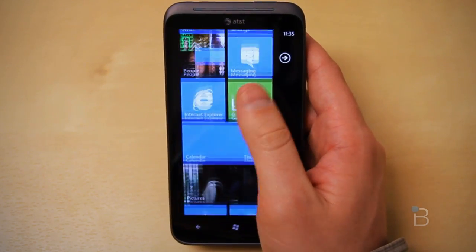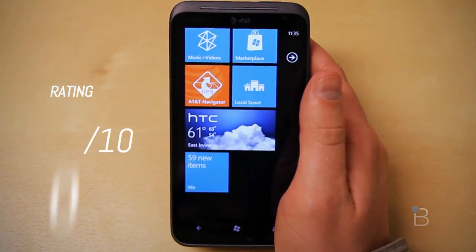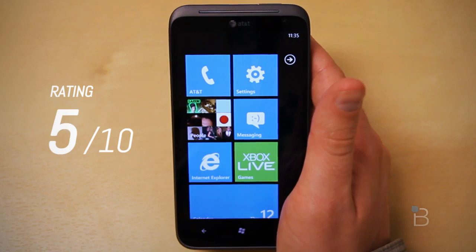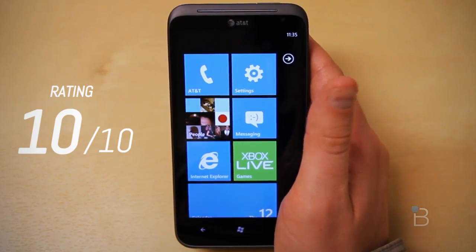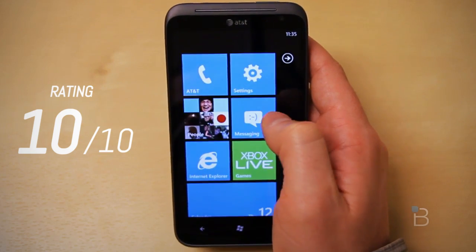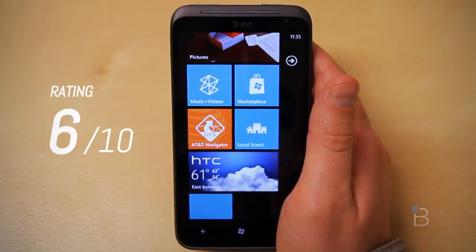So let's give this phone a score. I don't know if you guys are familiar with our new phone scoring system. A 5 is a perfectly usable and feasible phone with no real glaring flaws. A 10 is reserved for phones that are absolutely incredible, so very few devices or tablets should ever get that score. This gets a pretty solid 6. It's a great phone. There's nothing particularly wrong with it.